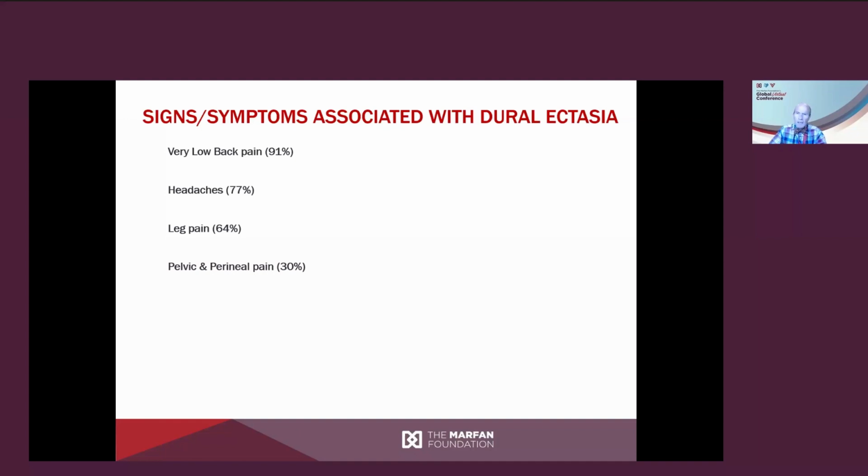The symptoms associated with dural ectasia include pain in the very low part of the back, right down to the sacrum, not in the middle of the back. Also, headaches are seen in many people with dural ectasia. And we think that's because with dural ectasia, there's a lot more spinal fluid shifting up and down, and that can create a draining pressure on the brain and the dura of the brain.